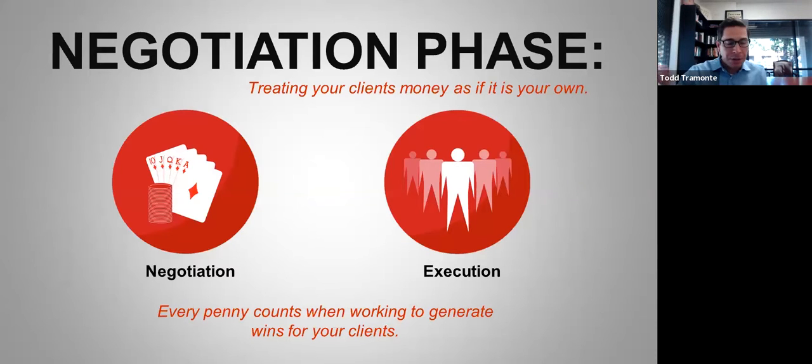Most people define negotiation as filling out the blanks in the contract, figuring out price, closing date, who's paying fees. And by all means, that's a part of it, right? But you've got to treat your clients' money like it's your money, their time like it's your time, their energy, their focus, the drama, the resources that are required to sell a home like it's your time, energy, and resources, right? Every single penny counts.